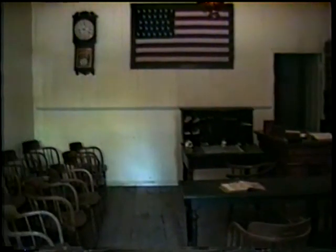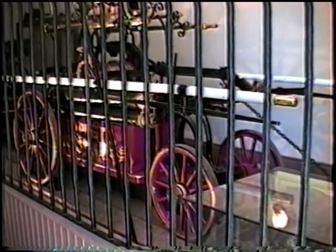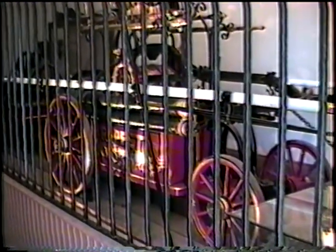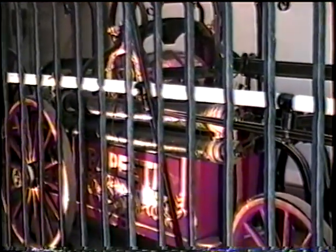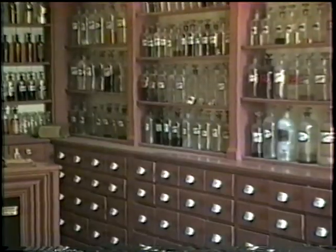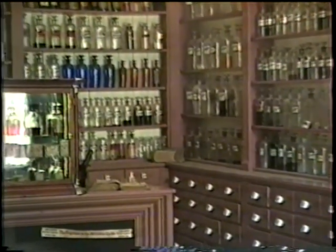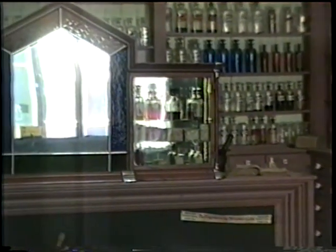This is inside of Columbia's courthouse, and this is the old fire engine. It's a hand pumper, and it came from the Hawaiian Islands. Next door to here, there's an old-fashioned drugstore, and a dentist's office, and a photography shop.